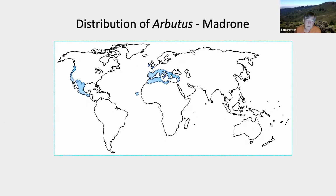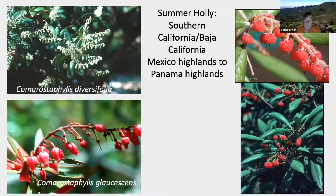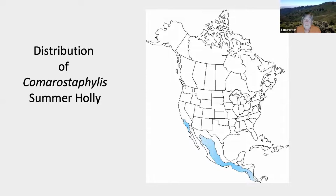And they're distributed either around the Mediterranean, where there are 3 taxa, or in Western North America and Mexico. The summer holly, Comarostaphylis, our local one is diversifolia, but there are a lot of species in Mexico and parts of Central America. Again, fleshy fruits, very Western distribution.